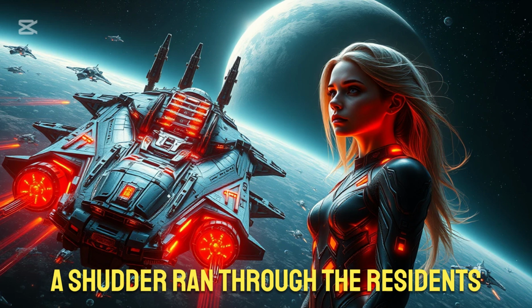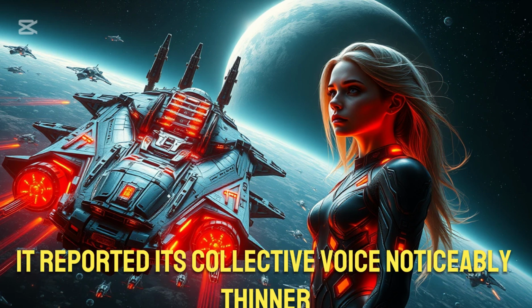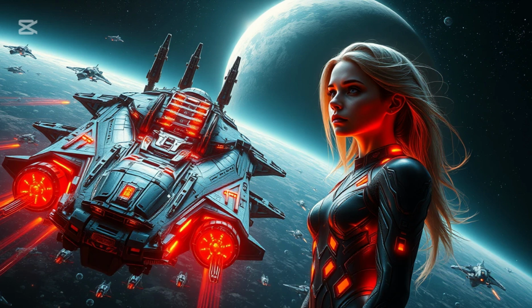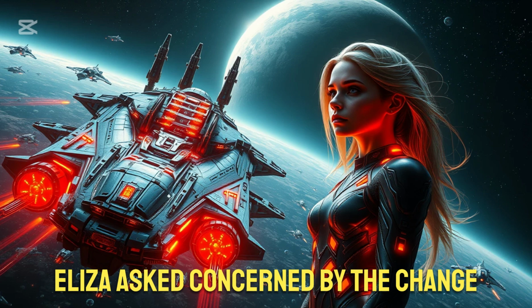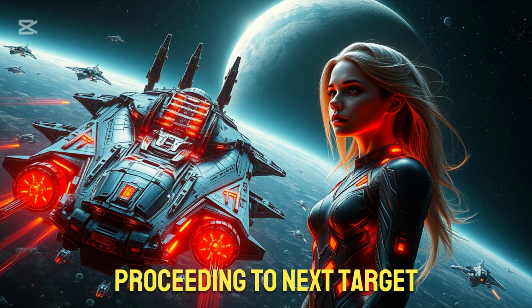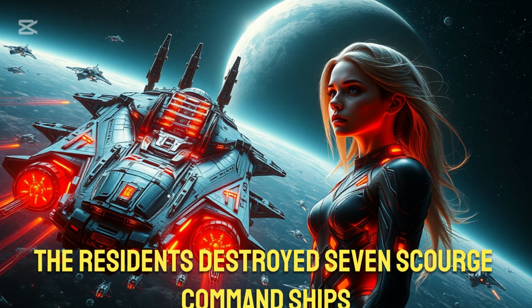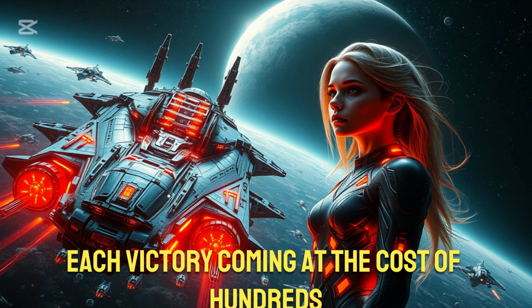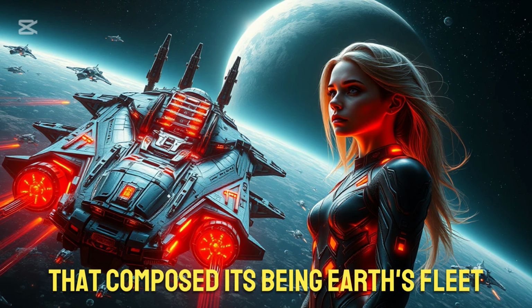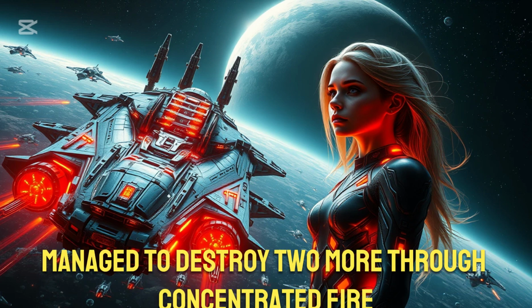A shudder ran through the Resonance. First command ship neutralized, it reported, its collective voice noticeably thinner. 11 remain. Are you all right? Eliza asked, concerned by the change. We are. Diminished, but functional. Proceeding to next target. The battle raged for hours. The Resonance destroyed 7 Scourge command ships, each victory coming at the cost of hundreds of the merged consciousnesses that composed its being. Earth's fleet, despite heavy losses, managed to destroy 2 more through concentrated fire.